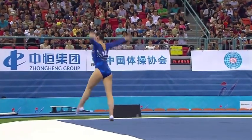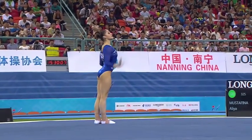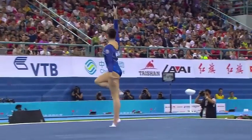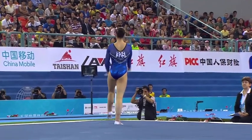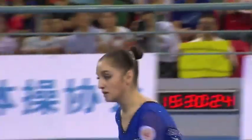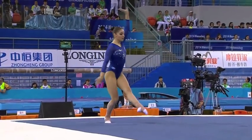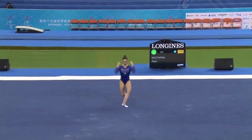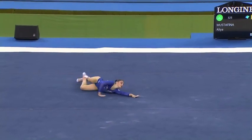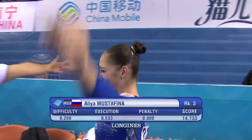2.5, twisting front. Another beautiful spin. Second go at that. Needs to really power down here. Double tuck, beautiful landing. Change leg ring into the change leg half, leaves those leaps for the end. Beautiful work from Mustafina to bring this championships to an end. And the score comes in, it's a surprise, 14.7.